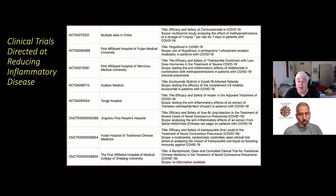So in China, there's a lot of work that's going on, and the Chinese have really been at the forefront of this. Much of what I've read has come from the Chinese scientists. They have been looking at a number of different corticosteroids. So with the cytokine storm, what you want to do is turn that sucker off. Can you modulate the receptors? What about thalidomide? Thalidomide actually is a great anti-inflammatory agent.